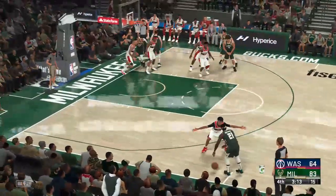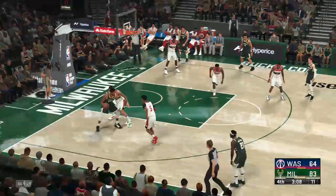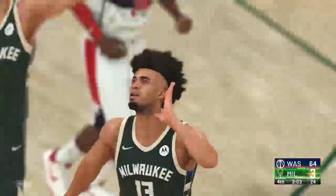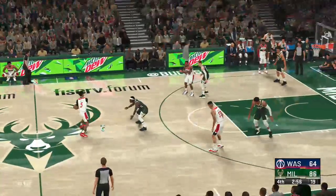Outside Holiday. Pass to Antetokounmpo. Here's Nora. Good. And Antetokounmpo gets the assist. Antetokounmpo has got assist number 5 here tonight. Beal outside.